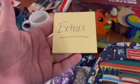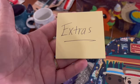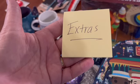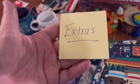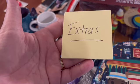All right, everyone, it is everybody's favorite time of these videos, and that's just the extras. These are all items that if you see something you would like and you would like to claim, you are more than welcome to do that. None of them have been claimed. So if you see something, it is first come, first served.